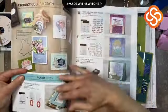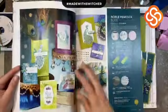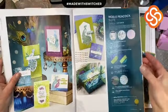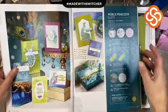What they did in the annual catalog is they have it by bundles here. So I don't know if this peacock is carrying over or not. We will find that out on Wednesday. As a demonstrator, we get to see the new annual catalog in a PDF version on Wednesday. Who's excited? Happy dance, happy dance.